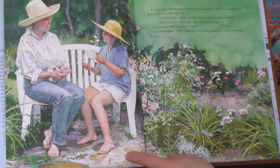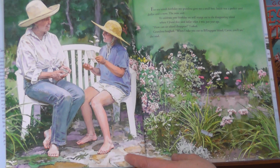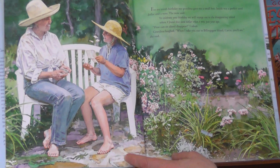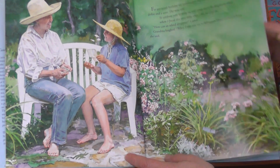For my 9th birthday, my grandma gave me a small box. Inside was a perfect sand dollar and a note. The note said, "To celebrate your birthday, we will voyage out to the disappearing island where I found this sand dollar when I was just your age." "How can an island disappear?" I asked. Grandma laughed. "When I take you out to Billingsgate Island, Carrie, you'll see," she said.